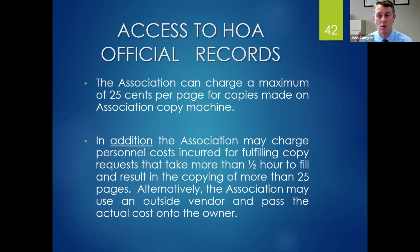What can be passed on is, the homeowner shows up, I hand them a copy of it, and I say, you can look at it, you can take pictures with your phone, but if you want a copy of it, we're going to give it to Sally over here, and Sally's going to go make copies. If it takes her more than half an hour to make those copies, then you can pass on the cost of that.